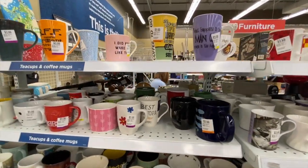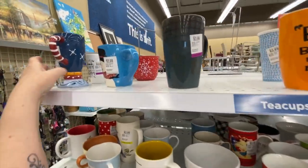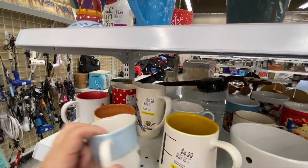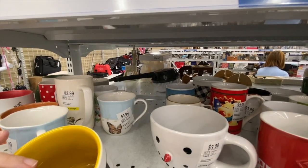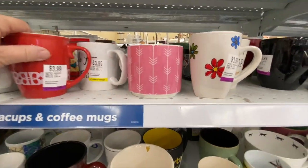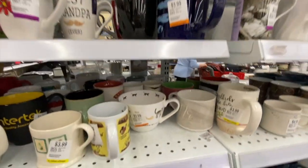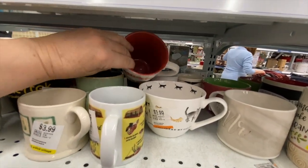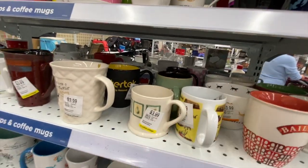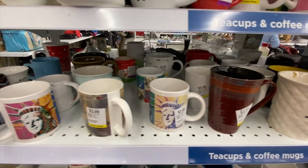So while I was babbling about the Canadian and American dollar, I'm looking at mugs, always on the hunt for a nice Starbucks mug. I don't see any right now. Checking everything. Oh, that's a Bailey's, but I think there's only one. I prefer to get mugs in pairs. It sells better.